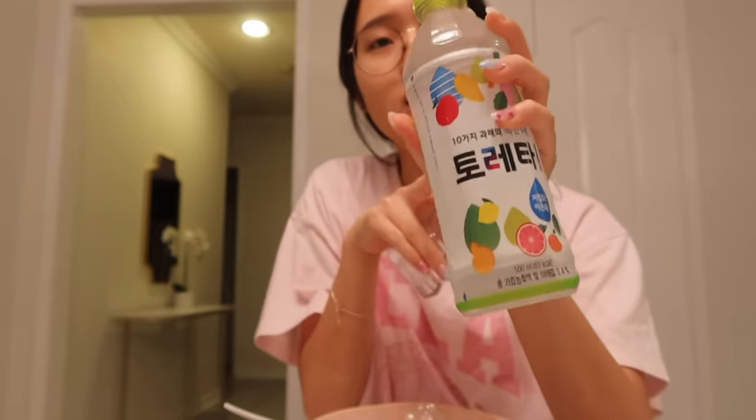I'm gonna be trying this drink. I've never tried it before. It's called Toreta, but the packaging was cute, so that's mainly why I got it.